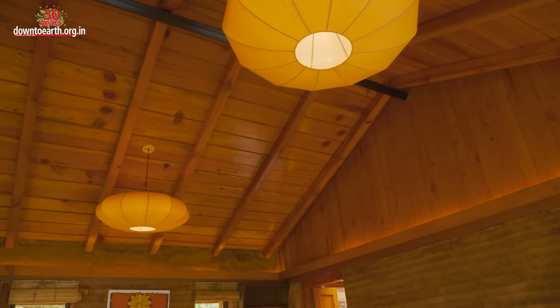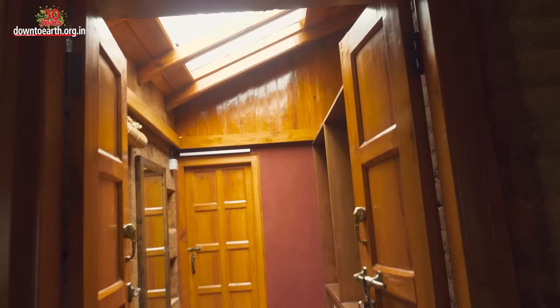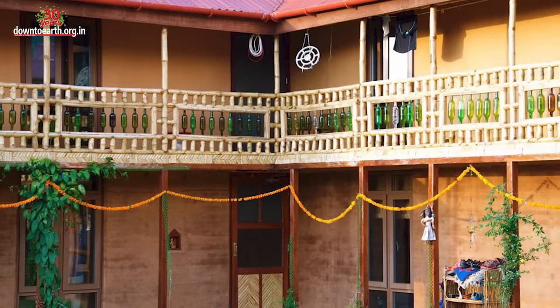With the compactness and thermal mass of rammed earth, and with airtight double glazing windows and insulation on roofing and flooring, we have been able to reduce the energy consumption for heating and cooling as well. We have measured the temperature of this house as well, and we have found a 5 to 7 degree difference inside and outside.